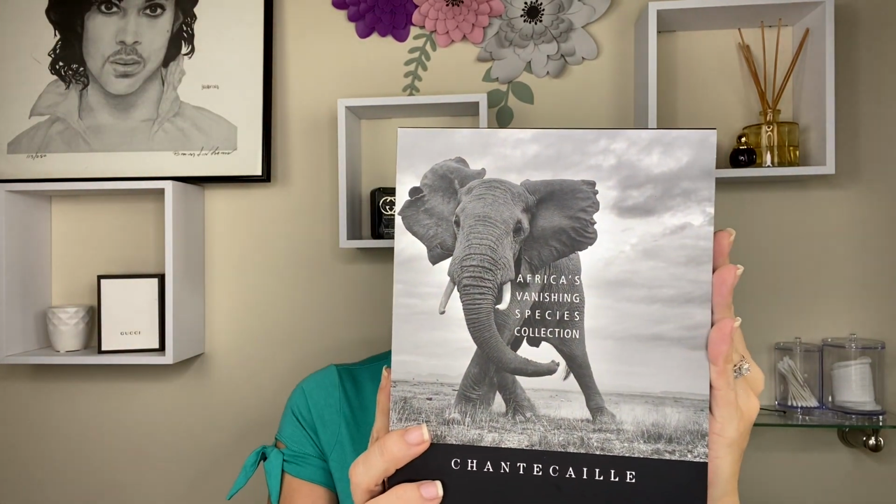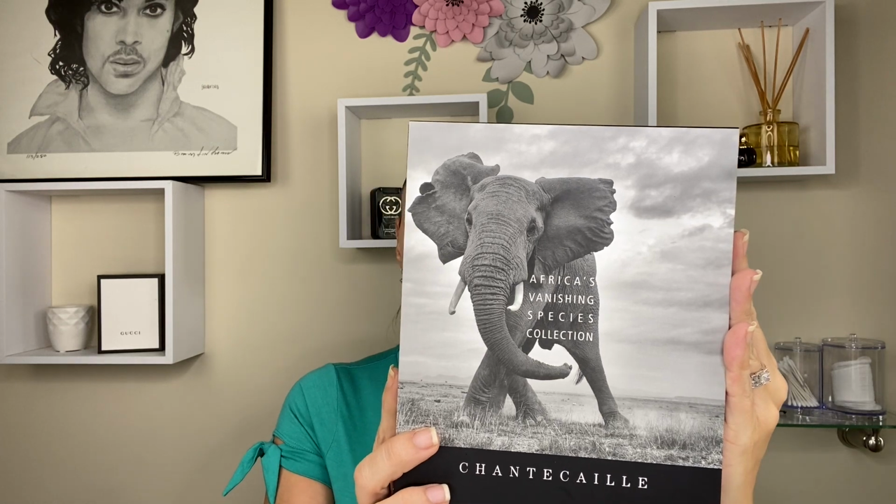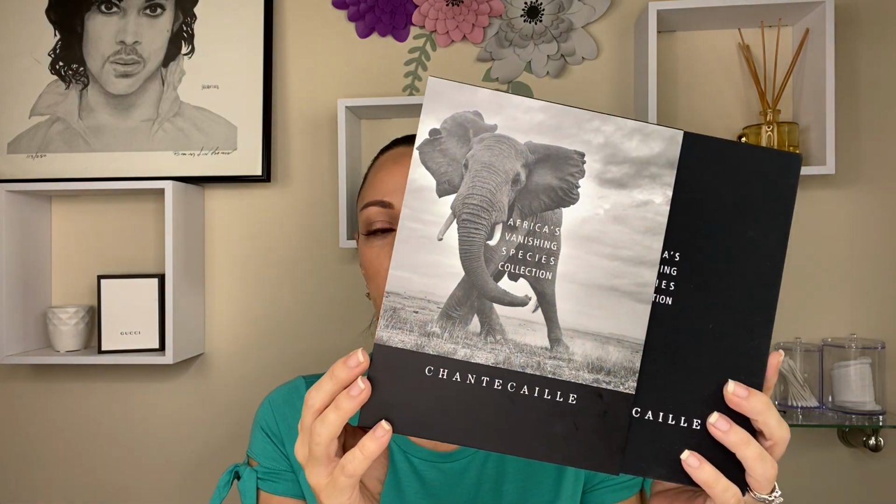Today I do have a full face of Chantecaille, and I do have zebra on the lids. I will go ahead and link that up here for you guys, but let's go ahead and take a look at this beauty. So this is the Africa's Vanishing Species collection, and it does contain 6 of the luminescent eye shades. It contains cheetah, lion, rhino, elephant, giraffe, and pangolin. And these are just beautiful. It does come in this flip out box. So let's go ahead and take a look at them.